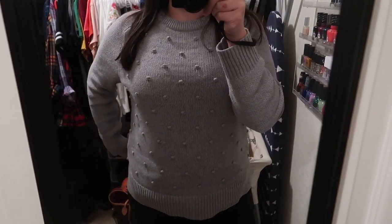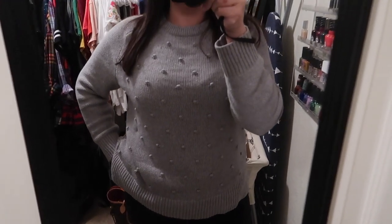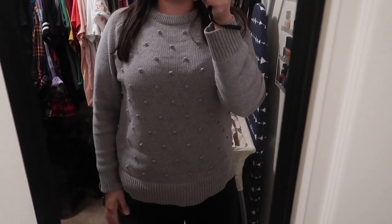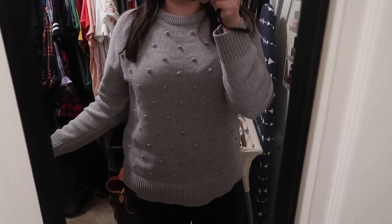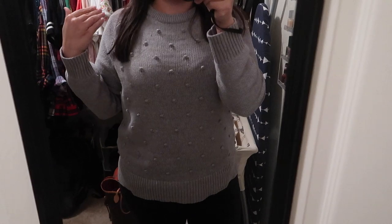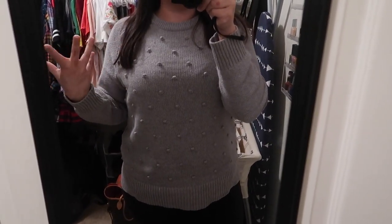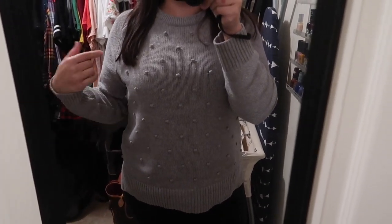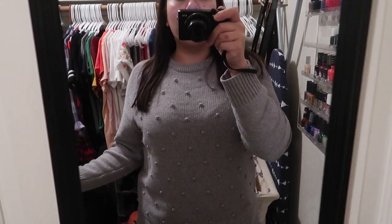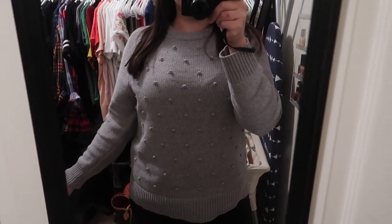So we are getting ready to head out to go to AJ's winter concert. And this is my outfit for tonight. This was the best that I could come up with, especially because it's cold outside. I didn't want to wear a sleeveless blouse. I just want to be warm. And I think this looks okay. So I'm wearing this sweater. I got it at Old Navy. And then I'm wearing my black jeans, also from Old Navy. And then I'm going to wear my UGG boots because it's cold outside. So that's my outfit for tonight.